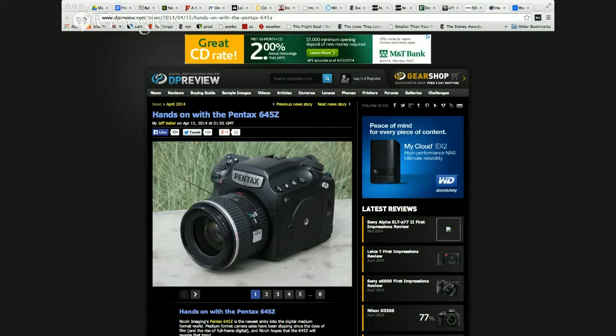Kind of cool. Now 645. I shot Hasselblad. It's my medium format, and I shot some Mamiya. So 6x6, 6x7, that's kind of what I like. 645, not my favorite aspect ratio, but it's sort of like 35mm. So who's going to complain about that? Big sensor. I don't know what they put on. What was it, like a 40 or 50 megapixel sensor on this thing? I don't know. More pixels than you need.